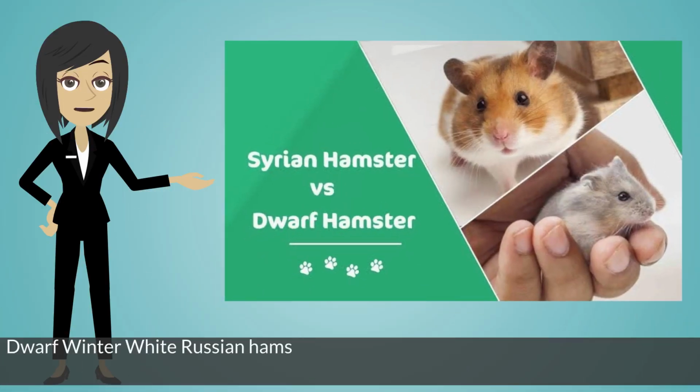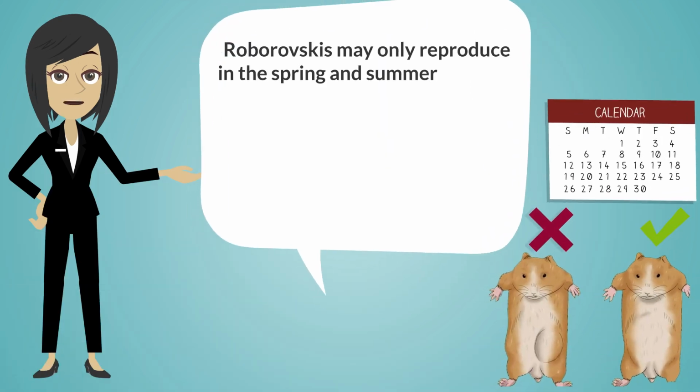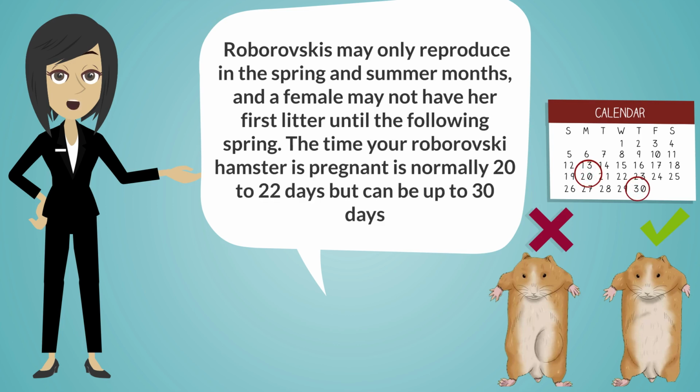Dwarf winter white Russian hamsters and larger Syrian hamsters are more difficult to breed than Roborovski dwarf hamsters. Furthermore, Roborovskis may only reproduce in the spring and summer months, and a female may not have her first litter until the following spring. The time your Roborovski hamster is pregnant is normally around 20 days, but can be up to 30 days.